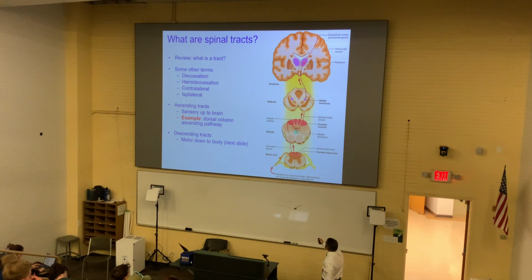It actually travels up these ascending tracts, and at the level of the medulla oblongata, it crosses over to the patient's left side, and this word is decussates. And then it continues up, ultimately going through the thalamus, which is the relay center. Ultimately, it ends up here on the post-central gyrus, which is that somatosensory cortex that we learned about.